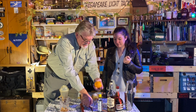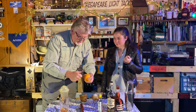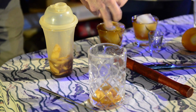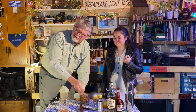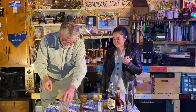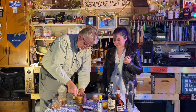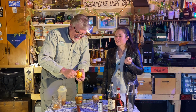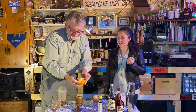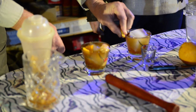All right, a little bit of garnish. A little bit of orange peel. You want that oil. You want to smell oranges when you pick that glass up. You can use a vegetable peeler to do this, but I like to use a knife just because you want to get some of that pith. A good slice of orange. Get that oil all over everything.